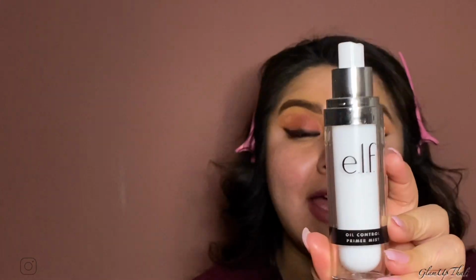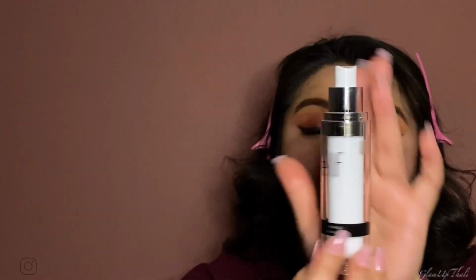Okay, now we're gonna go in with some primer. I'm gonna go in with my bestie over here, the e.l.f. Oil Control Primer Mist. I just like to pat it in my face. Okay, and then, because it's a Valentine's look and you want to look flawless, we're gonna go in with some foundation. I'm gonna go in with the NARS Radiant.